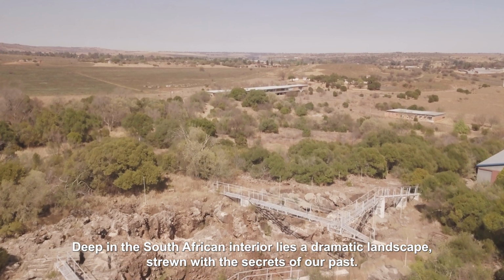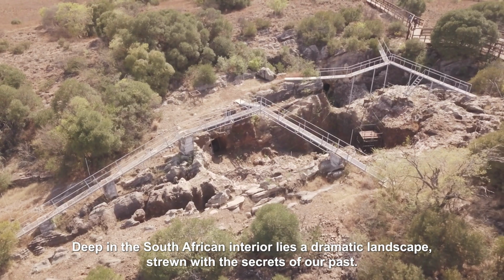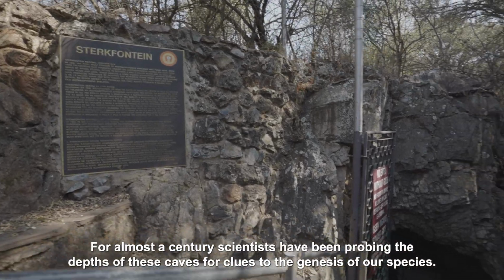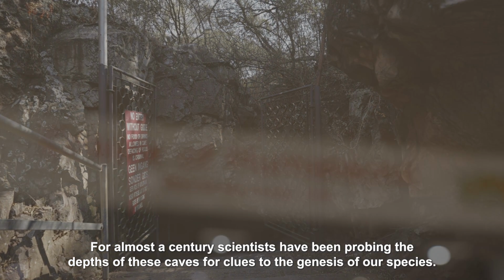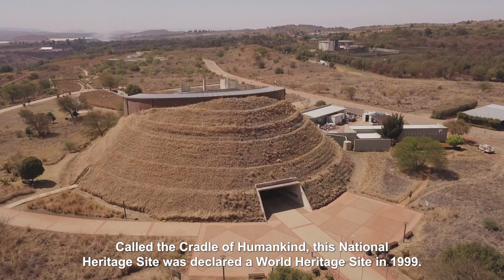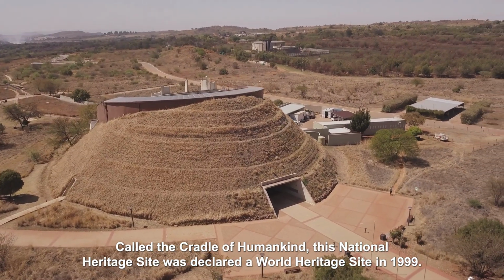Deep in the South African interior lies a dramatic landscape, strewn with the secrets of our past. For almost a century, scientists have been probing the depths of these caves for clues to the genesis of our species. Called the Cradle of Humankind, this National Heritage Site was declared a World Heritage Site in 1999.